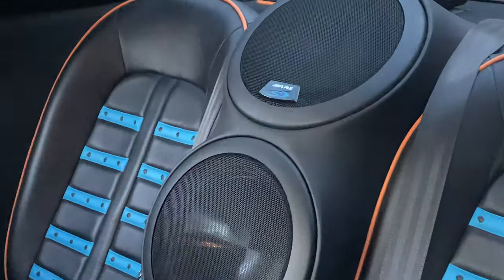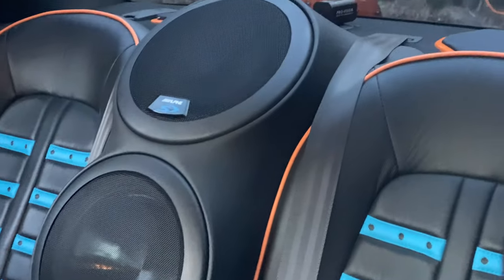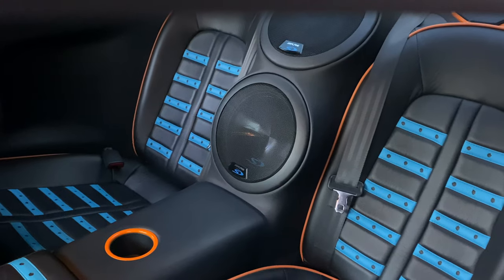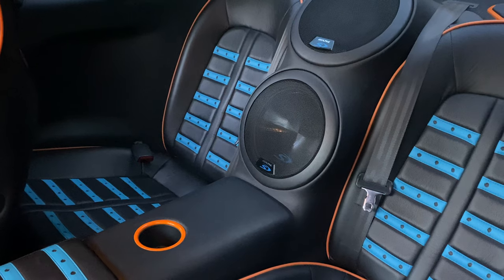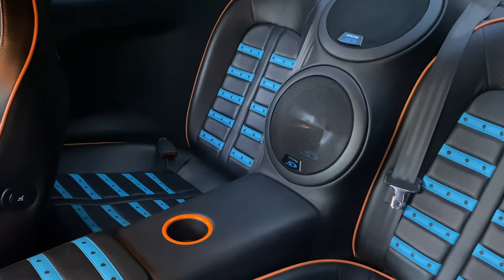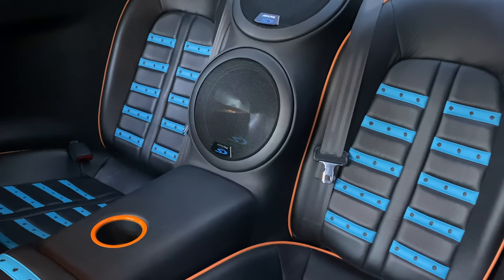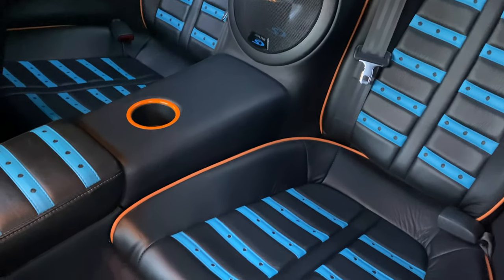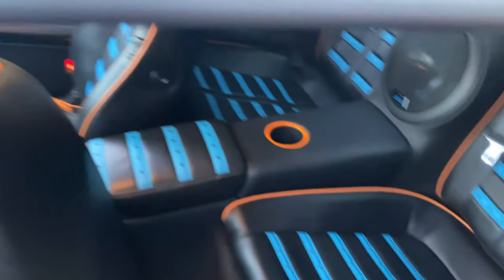I'm going to do a little zoom in here. You got that guy right there. I mean, this thing, the audio system is incredible. So clean. The mids, the highs, the lows, top-notch system. Obviously, a Daytona golf theme car. The attention to detail in this car is ridiculous.